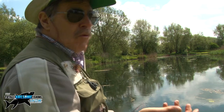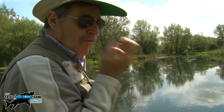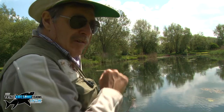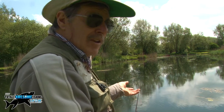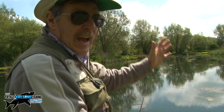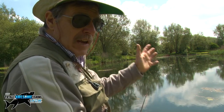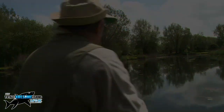Now, later in the day as it warms up, and especially more so in the summer, the weed pops off the bottom, floats up to the top, forms a scum. That's going to drift across. So what you've got to do, if you don't want to get extremely frustrated and upset with it, and it is annoying because it stops your leader sinking, is to look for the gaps. When a little bit of breeze picks up, it might clear an area. That's the one you want to put that long cast in and fast retrieve.